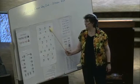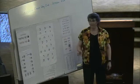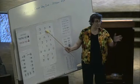So when we're learning these, for example, we've talked about the fact that every letter has a numerical value. So the Aleph is 1, and the Bet is 2, and the Vet is 2, because it's the same letter. That's when it becomes helpful.